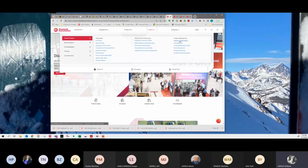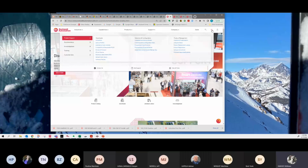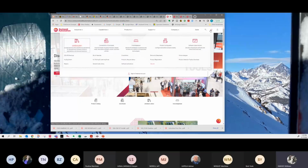Support has that migration and modernization page, so that takes you to a page for that. Lifecycle status, product replacement lookup, some of this stuff, it's all right here on the main page, right? And then this right here. So this is a lot of our tools that they were looking at: product lifecycle status, 2D and 3D drawings if you want to find that. But again, that compatibility and downloads, you want to make sure your version of software works with that product and stuff. That's where we go get that.